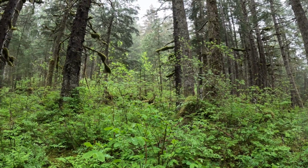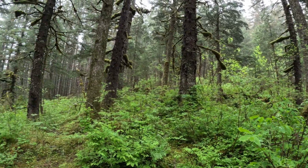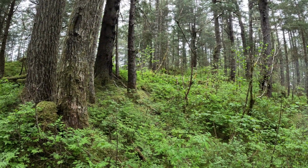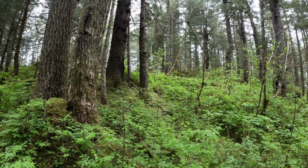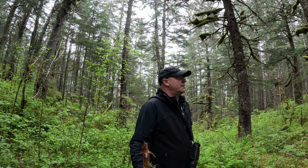Man, it's muggy. High humidity, lots of rain. It's hard to stay dry and a cool temperature at the same time. There's some cool rocks up here. Yeah, I was gonna go up there next. I'm just looking at the trees and the bushes to see if there's anything weird about them. What do you think about it up here?